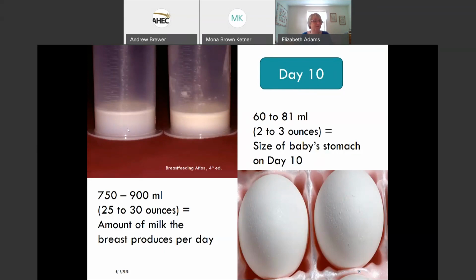As the feeding progresses, the milk starts to get thicker, and we see this higher fat milk at the end of the feeding. And we want the baby to feed at breast long enough to get this high fat milk, which is going to help the infant to gain weight, have those frequent poopy diapers we look for, and to be content between feedings.